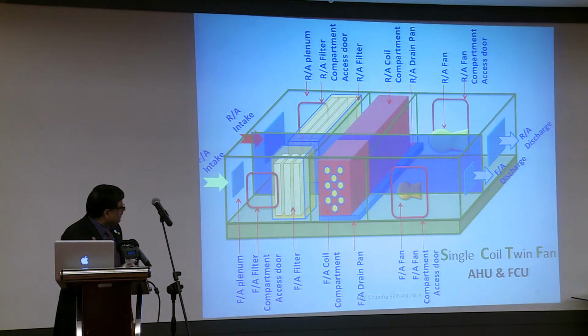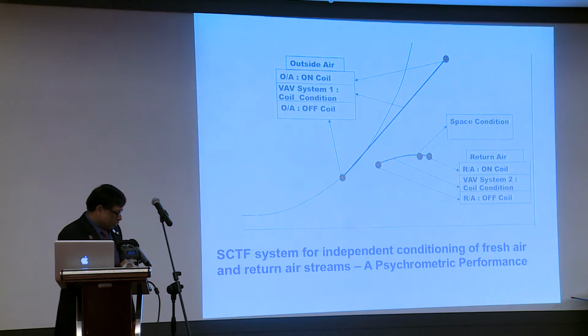So this is exactly how the AHU looks. You have one cooling coil, a barrier that separates the two sections, two fans, one for the outside air, another one for the recirculated air, and the two air streams don't mix, they stay separate and are distributed as such to the occupied zone. What we are trying to do here is treat the outside air separately through part of the cooling coil, and then the recirculated air part will primarily take care of the sensible cooling or sensible load requirements.